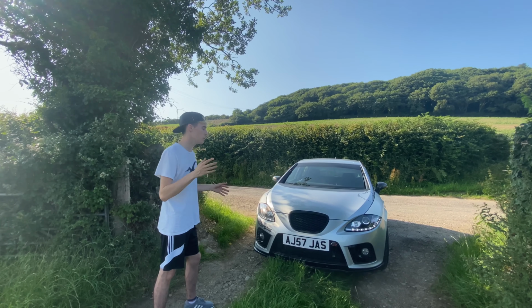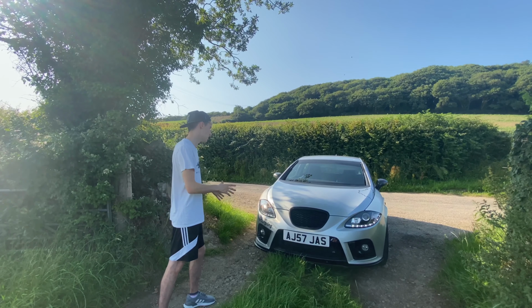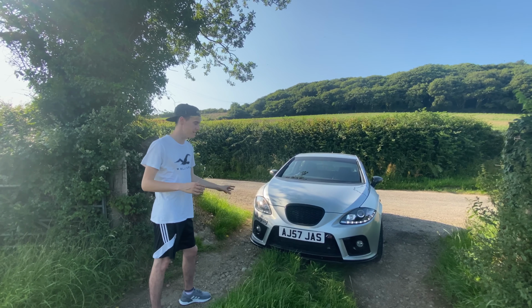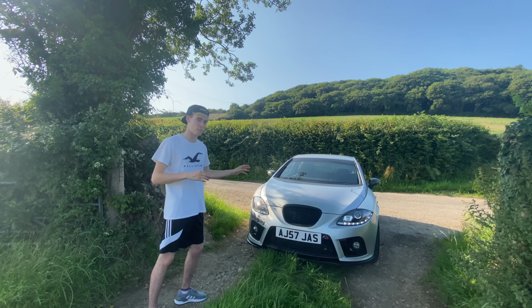So making sure you buy a good one, or trying to make sure you buy a good one, is definitely advisable. But that doesn't necessarily just mean go for a low mileage one, because that's definitely not always the case. Most of the time, a high mileage car shows that it's been reliable and it's been looked after.